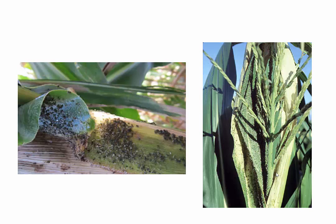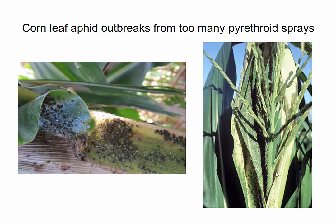I'm like, how many pyrethroids have you sprayed? Oh, I keep spraying. They're thinking I'm like, you should have sprayed more. I'm like, no, I sprayed them about 7 times. I'm like, I know. That's why you have the aphid problem. You won't have corn leaf aphid issues unless you come in and start bombarding them with pyrethroid sprays, because the natural enemies will help keep these populations down.